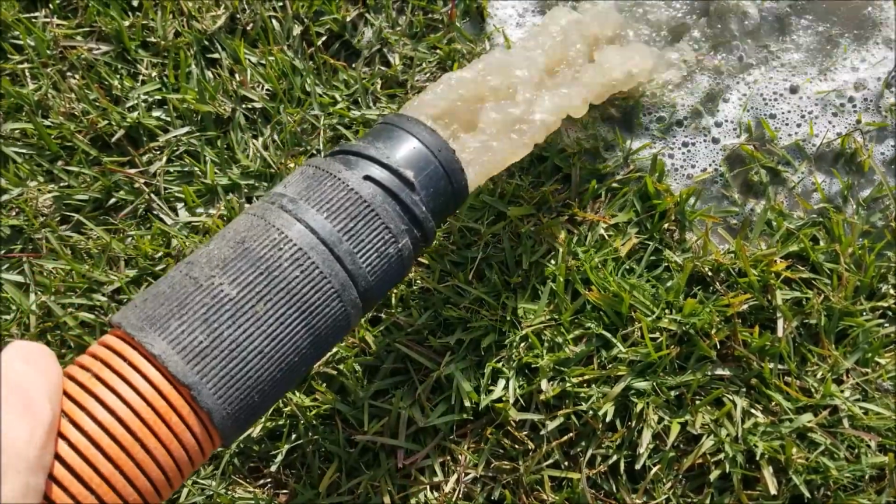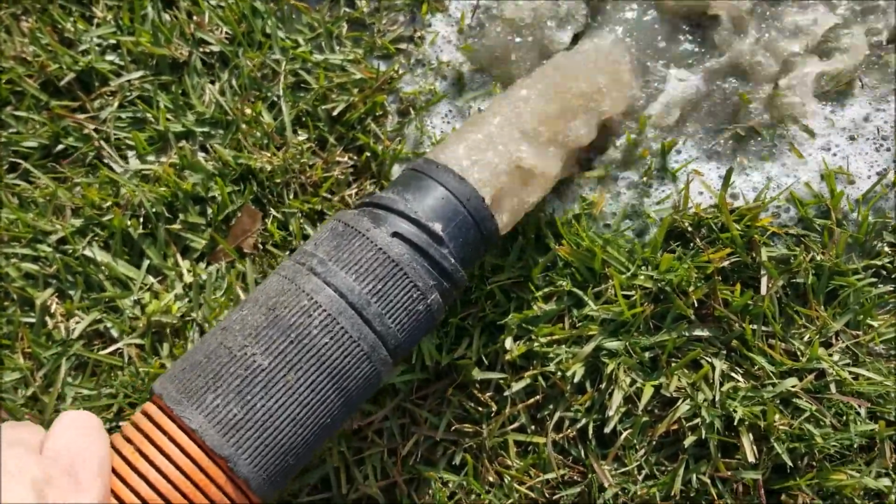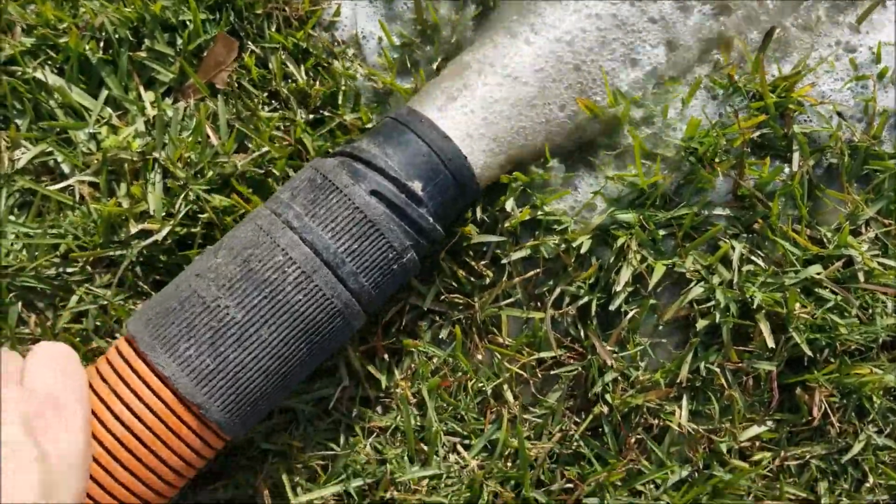And that property I just did wasn't too bad, so it's a little brown, but definitely needed a good cleaning.